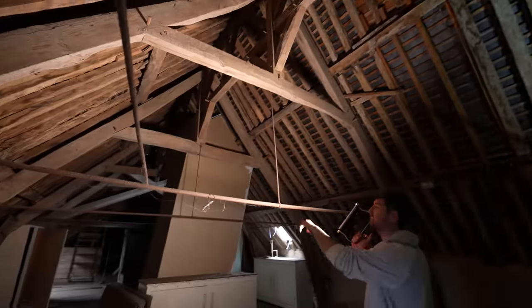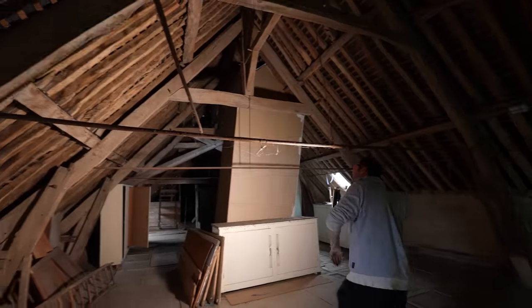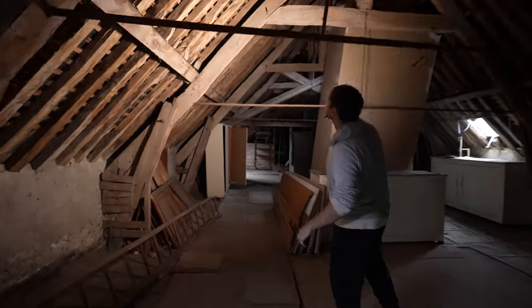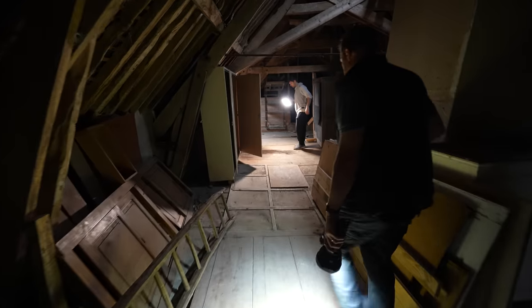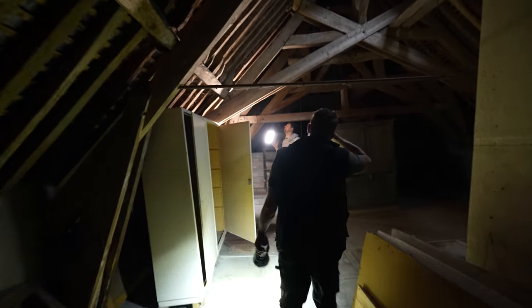Do you know what? It's all pretty damn good. Really. Tiny little gap there, but that's nothing. I can see a tiny bit of daylight, but... Oh, what's happened here? We found the big leak.